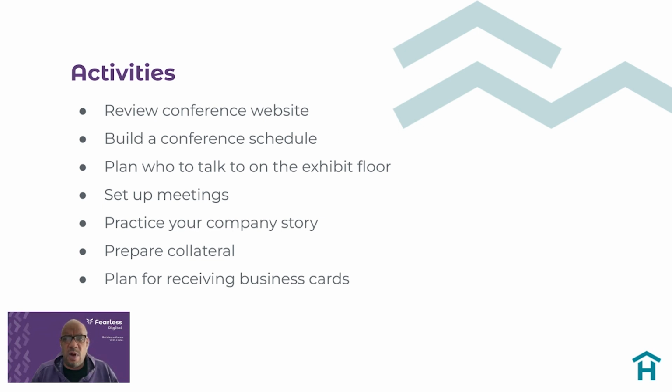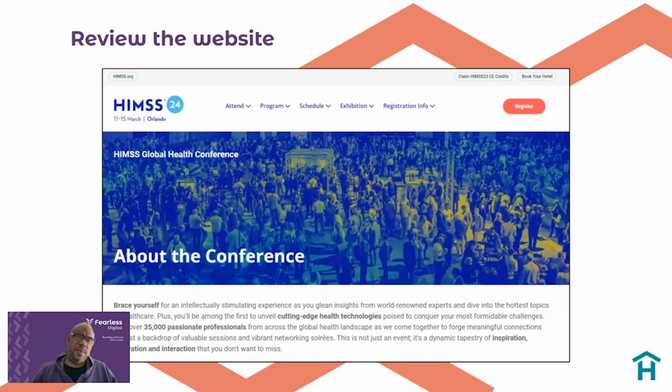Some of us will walk around with business cards, but a lot of times today, people are using their LinkedIn account on their phone to scan the QR code, which automatically shares your LinkedIn information and makes you automatically connect with somebody. So it's really important to have all of these things in your back pocket when you walk in the door. So, reviewing the conference website.